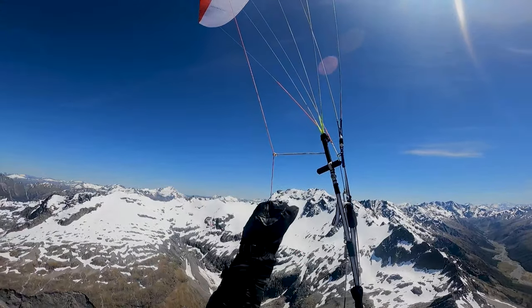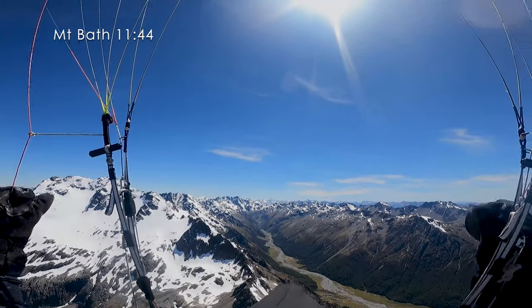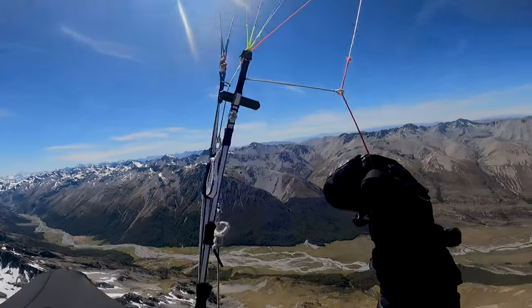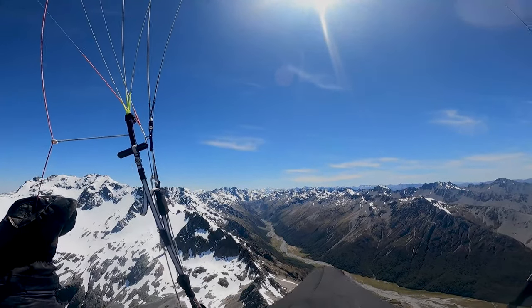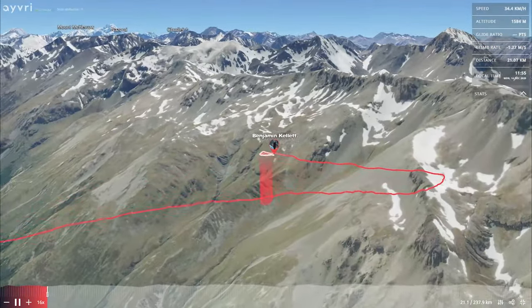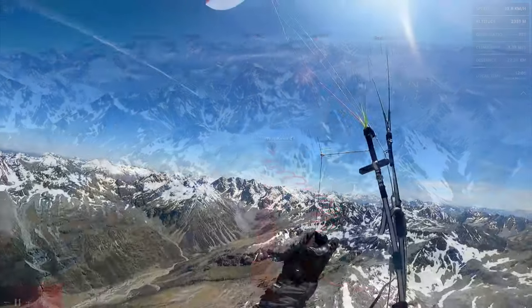This is Mount Bath, and there's Mount Huxley at the head of this valley, and the big one right at the back is the biggest mountain in New Zealand, Mount Cook. So it'd be cool if I can make it there. Mount Huxley.